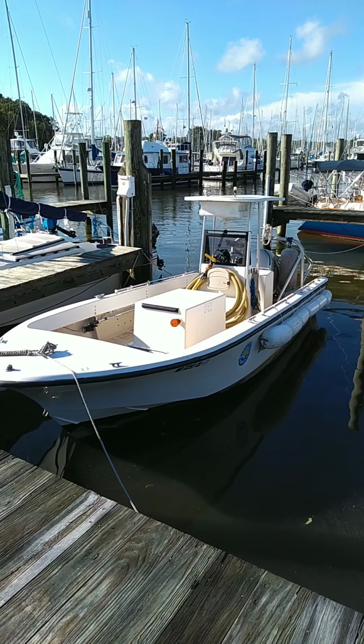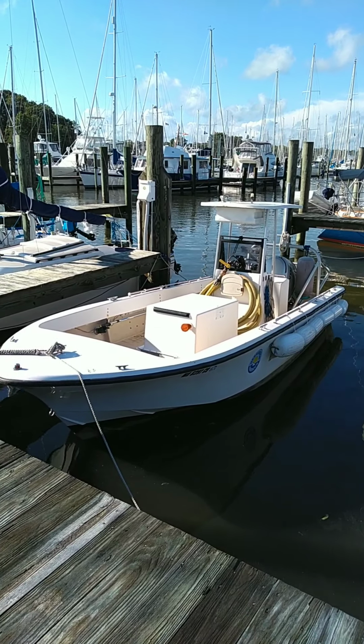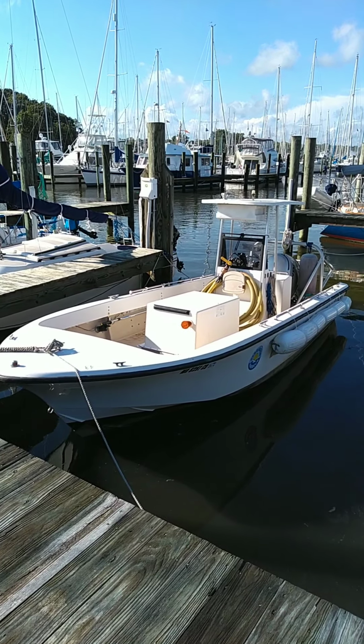And they also have a pump-out boat that can come to your specific slip and pump out your tanks for you for a fee. You would also have to call the office on this for specific details.